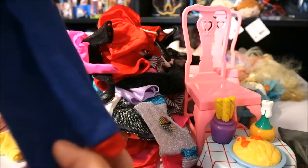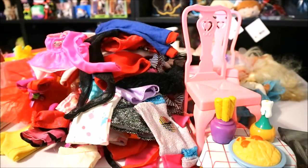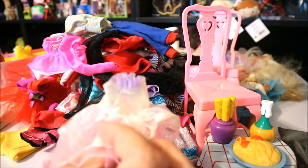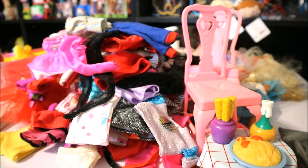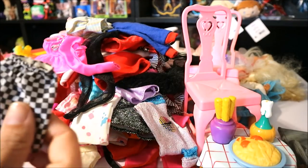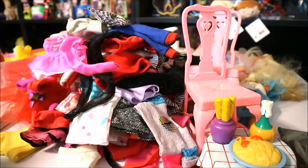And these Barbie pants. Probably Ken, but the elastic is kind of worn out. Little skirt, that would be cute. A small dress that definitely won't fit Barbie. Might fit Kelly, or well, back then it was Kelly because they didn't have Chelsea. And then this really, really cute checkered skirt that's made by Barbie.